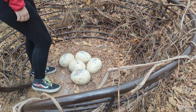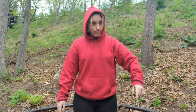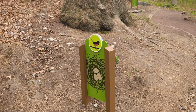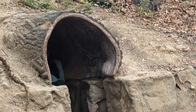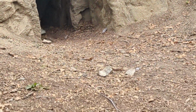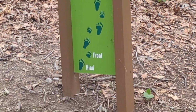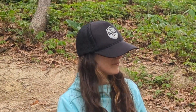It's a bird's nest, humongous, or a dinosaur nest with fake eggs. Bird's nest. There's your answer. A log in the ground. Oh, it's a skunk hole. Is there a little skunk? Oh, there's the little skunk.